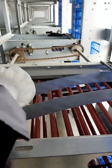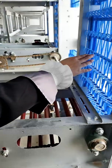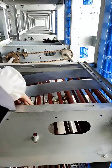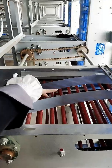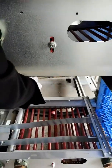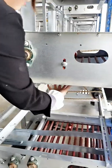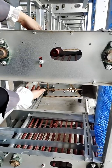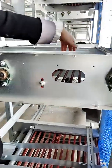And if they go into the clip, they may make the clip dirty. So this is a filter. It will filter the soft shell eggs out. There will be a box below, so the soft shell eggs will drop into the box below, so it won't make the clipper dirty.